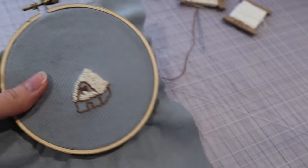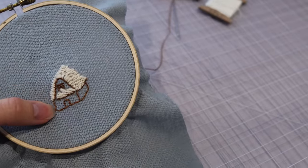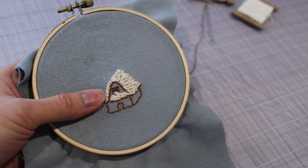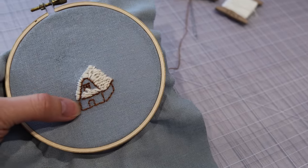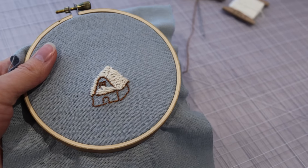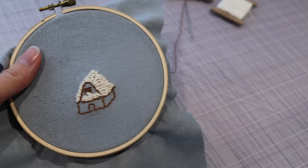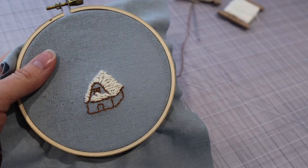This is my sample embroidery for the winter themed book I want to make on stream. I wanted to create a snowy house, and it ended up looking more like a gingerbread house, which I might actually lean into, but we'll see. I'm going to try again.